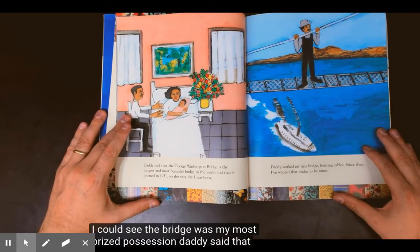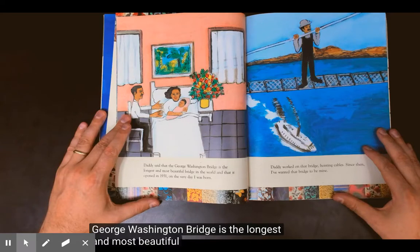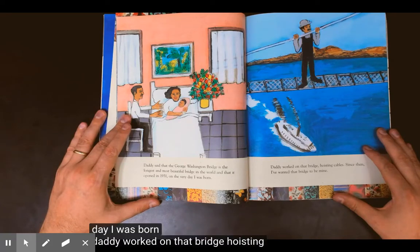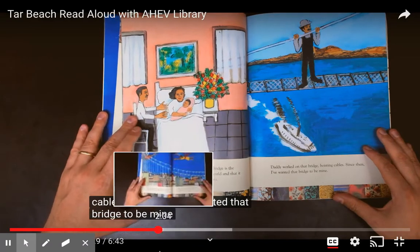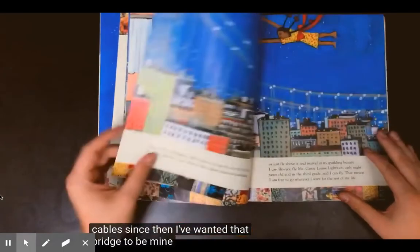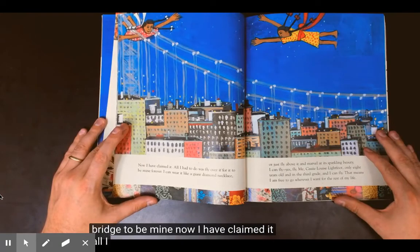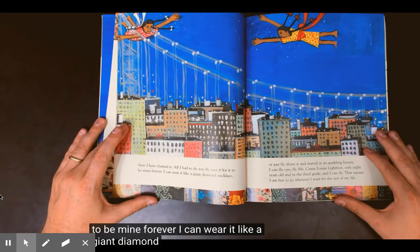Daddy said that the George Washington Bridge is the longest and most beautiful bridge in the world, and that it opened in 1931, on the very day that I was born. Daddy worked on that bridge, hoisting cables. Since then, I have wanted that bridge to be mine. Now I have claimed it. All I had to do was fly over it for it to be mine forever. I can wear it like a giant diamond necklace, or just fly above it and marvel at its sparkling beauty.